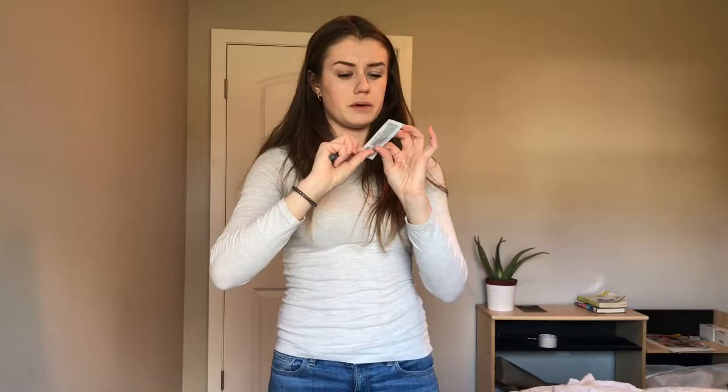This Lancer illuminator thing, a glowing skin perfector, you put it on underneath your foundation, and oh my god, I put it on underneath my foundation and I was literally a disco ball for the rest of the day. I FaceTimed my mum and I was sat in front of the window and my face was just reflection. She couldn't see me because the light was literally just bouncing on my face, so that was pretty intense.